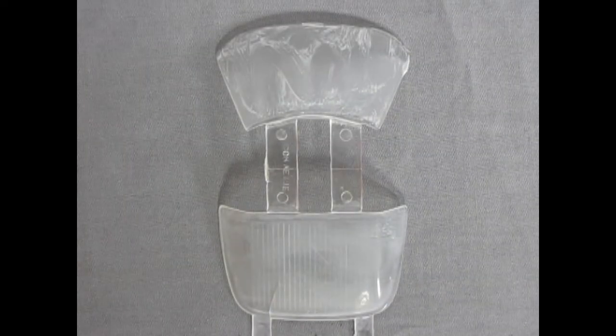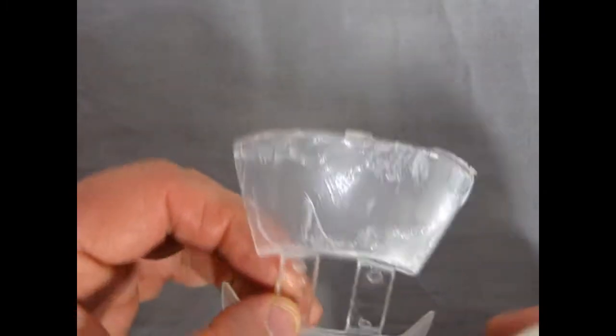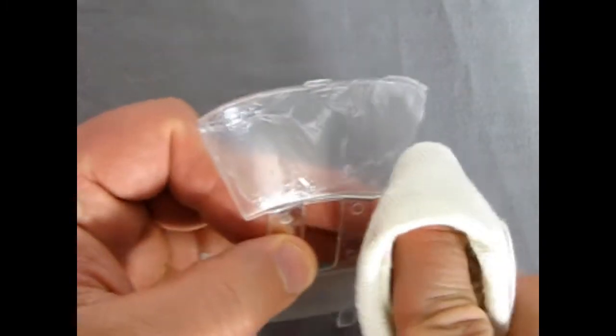Danny and I just got back from our walk, and I do believe that this is now frosty, as it should be. So we're going to take our little polishing rag, just clean it up.